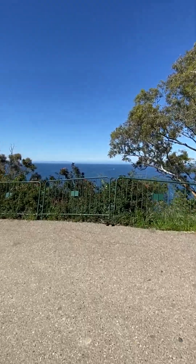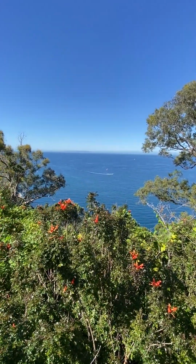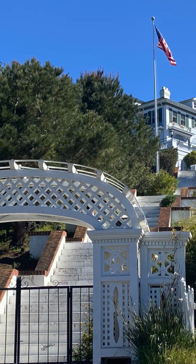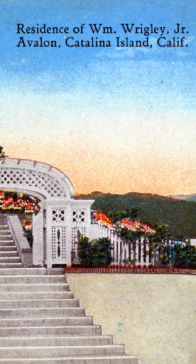So, generations of Wrigleys would stay here. This was also known as the Summer White House because Herbert Hoover and Calvin Coolidge both made their way here to hang out with the Wrigleys. And so did the Prince of Wales. Hot stuff, very important family, as you can tell.